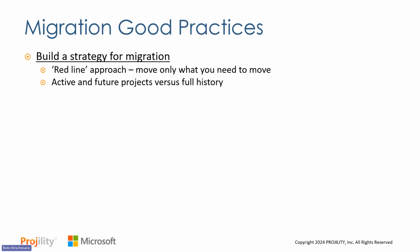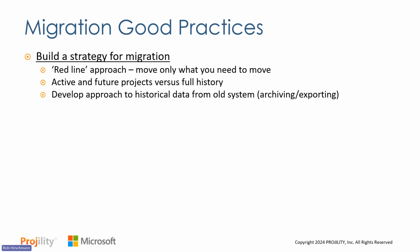Maybe we'll pull down or export out data of the history of all of our projects and resources and work, but all of these current and new projects coming up, they're really the ones we want to put in the system. So really come up with a strategy that draws that red line and figures out what you actually need in the new system, and then determine what you want to put into it.